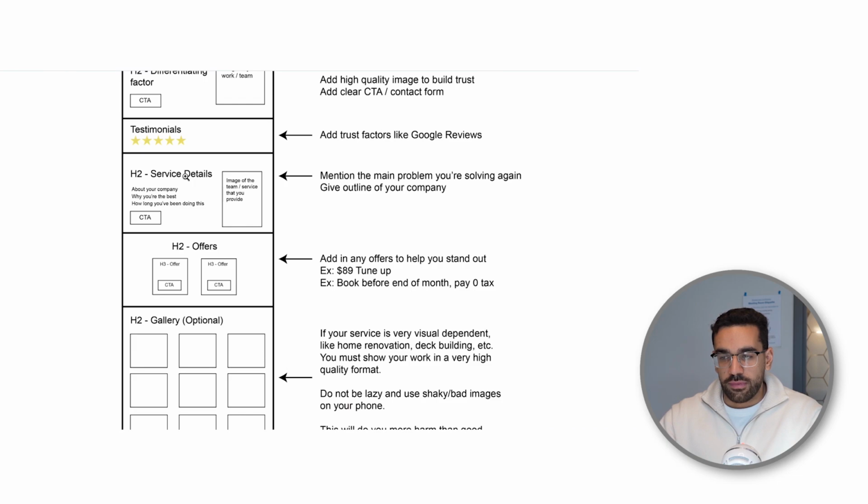Don't make the section too long. Just show that you're competent and you're experienced. Then talk more about the actual service that you're going to do. So talk about the main problem that you're solving again. Maybe you can talk about your company and why you're so invested into doing this, how long you've been doing this again. If you have more images of the service or the team, maybe it's for home renovation.